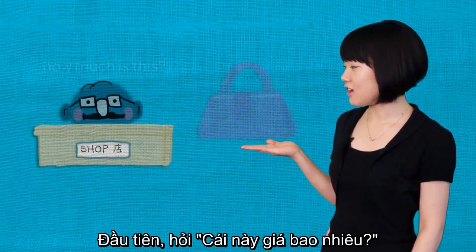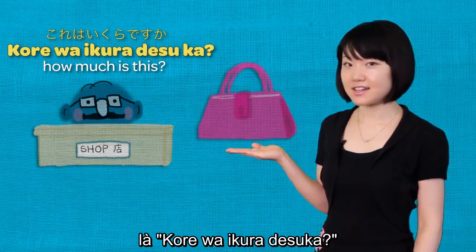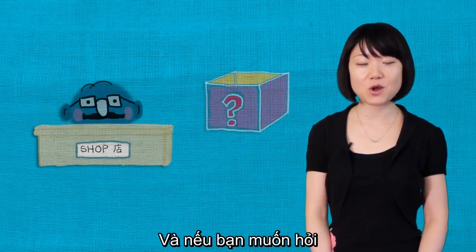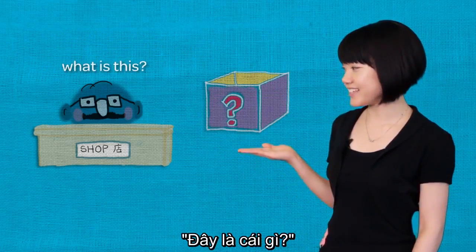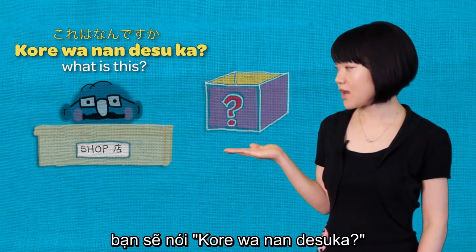Today, let's learn some phrases that come in handy when you go shopping. First, how much is this? It's これはいくらですか? And if you want to know what something is, what is this? It's これは何ですか?